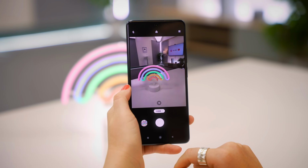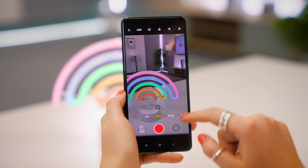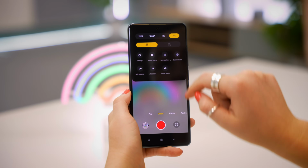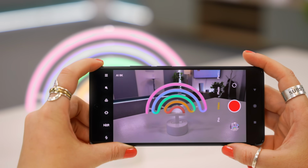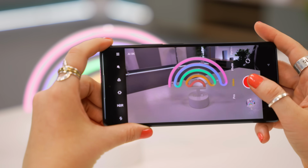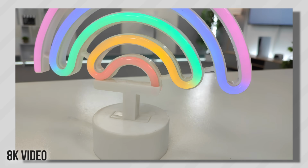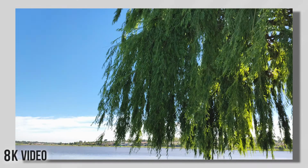Also within the camera, you can toggle to video mode, click on these three little lines in the top right hand corner and activate 8K video shooting. So now you can get some super high quality video footage in 8K resolution, and I was seriously impressed with how good it looked. Here is just a quick example I took of this rainbow within the studio, but here is an epic outdoor example under some trees, and as you can see, it looks so incredible.